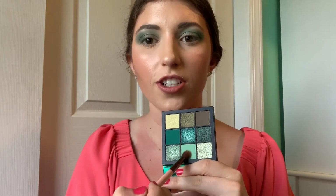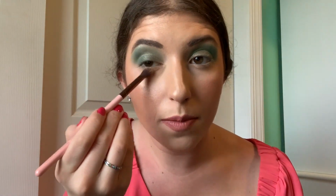Okay, so now that we have everything on the upper portion of our eyes, we're going to go ahead and jump into the lower lash line. So for the lower lash line, I'm going to take this Luxie Beauty 207 medium angled shader brush, and I'm first going to pop into the lightest shade that we used here in this palette and just buff that onto my lower lash line. This doesn't have to be too precise because again, it is a really light shade, so you can kind of drag it down as far as you want.